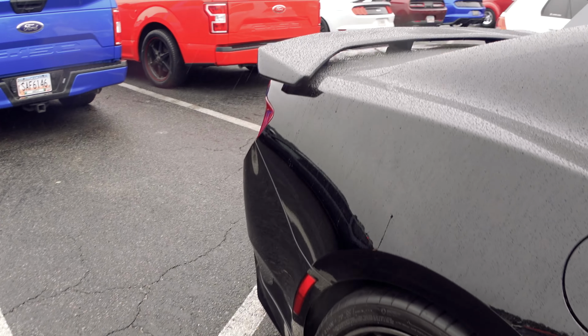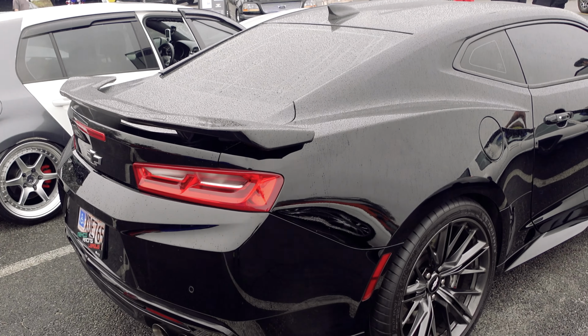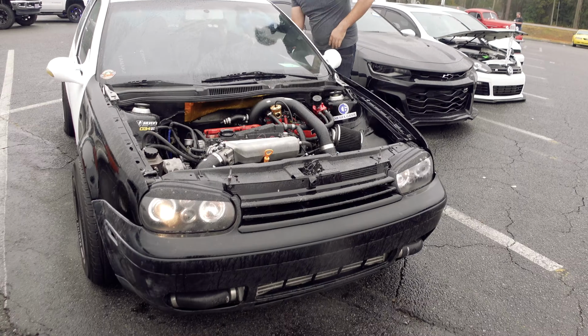Weather's starting to come down a little bit. As you can see, it's starting to rain, a little beating on the cars. People are starting to park the car.